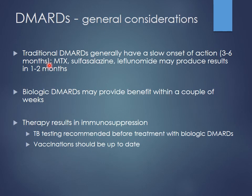So now the DMARDs do not kick in very quickly. At least the traditional ones, I should say, have a slow onset of action, around 3 to 6 months before you really start to see the full effects. So this is why it's important to have things like NSAIDs and corticosteroids on board as well to help deal with those symptoms, because these DMARDs are going to take some time to kick in, 3 to 6 months, as I mentioned. Especially methotrexate, as we mentioned, is going to be used for most patients. It does take a long time.